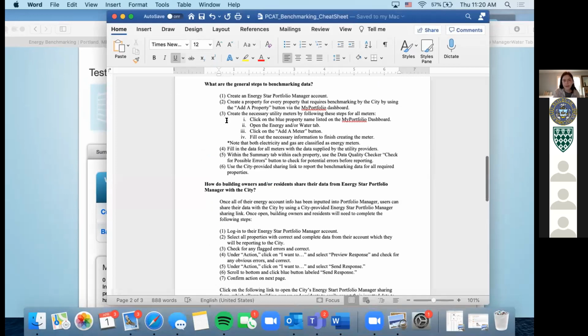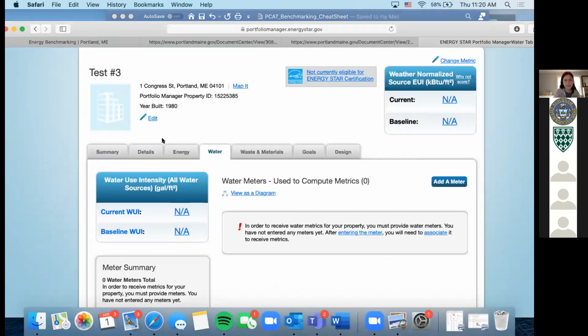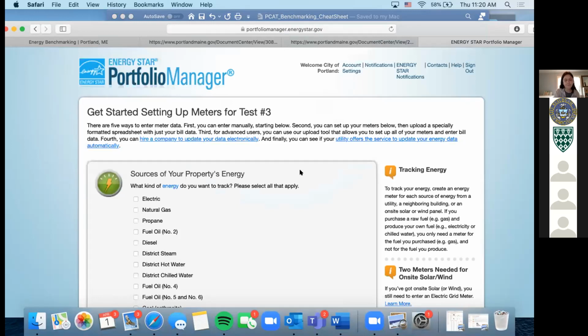So the next step in benchmarking data would be to create the necessary utility meters by following these steps for all meters. So we're going to go to the blue property name listed in the My Portfolio dashboard. That's what we've already done. We're going to open the energy tab. So let's make an energy meter by clicking on energy. And then you hit either add a meter here or add a meter here. It does the same thing. We're going to click add a meter.